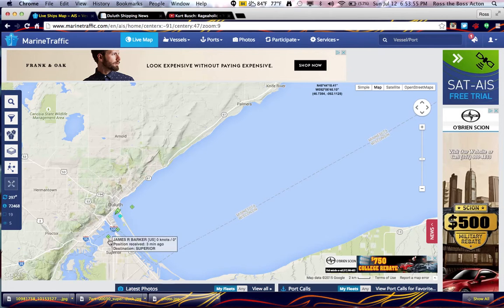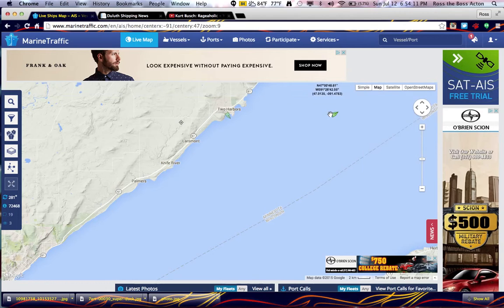There you have all the boats. Yep, James R. Barker. There's the Tim S. Dool. I don't know if I'm getting the name right or not. There's the Barker. Callaway. Sweet. Integrity. The Integrity, whatever you want to call it. The Roger Blough. I missed it this morning.